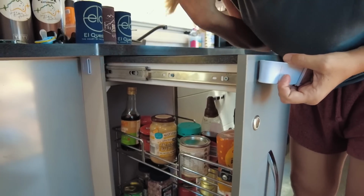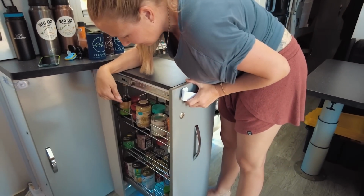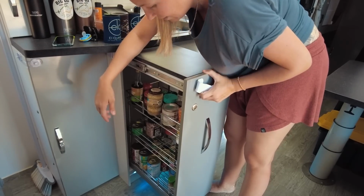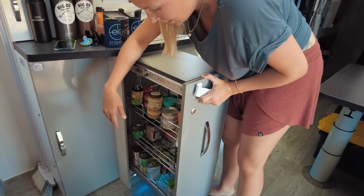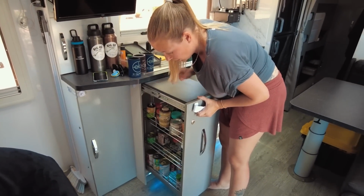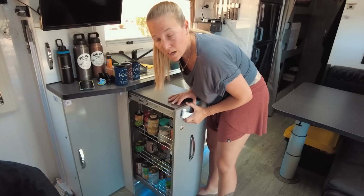Pantry's still the same. We still use it. We've never lost anything glass in here. Like I've got glass peanut butter, glass dips, bits and pieces like that. We've never lost anything like that in there. It actually travels really, really well. It's a good pantry. If you get something like this, it's a good design.